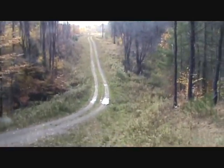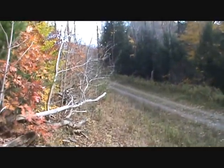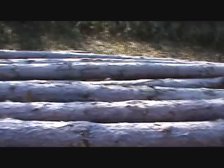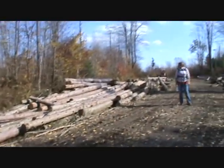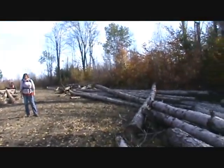Well, we came out on this road. This is where we walked before. We went up that way, but this time we're going to walk up this way and see what's up that way. Okay, we'll be back with you. Oh, I found where some of our trees are. They're being drug out and staged right here. Not happy. It's awfully pretty down through here.